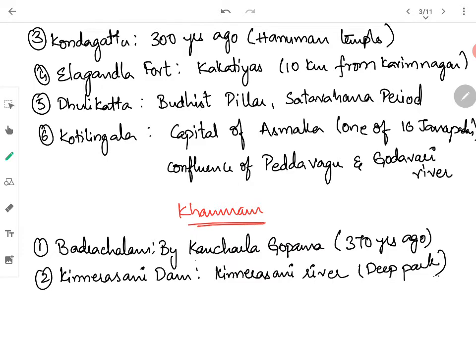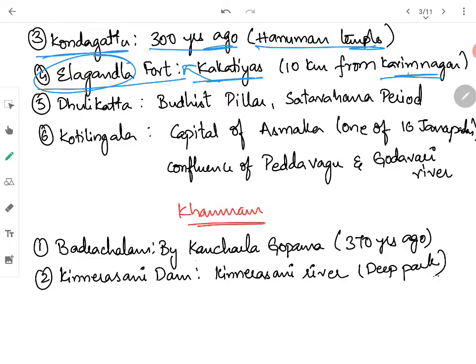And then next comes the third place, which is Kondagattu. There's a famous Hanuman temple which was constructed 300 years ago. And then comes the Elagandla fort, which was constructed by Kakatiyas. Kakatiyas initially had their district headquarters of Karimnagar in Elagandla, but eventually they shifted it to Karimnagar.